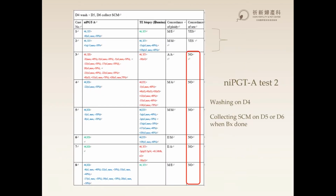In 2020, we tried another round of tests, washing on day 4, and collecting sperm culture medium on day 5 or day 6 when biopsy was done. The concordance rate of sex was poor also. We saw that contamination was still the major problem.